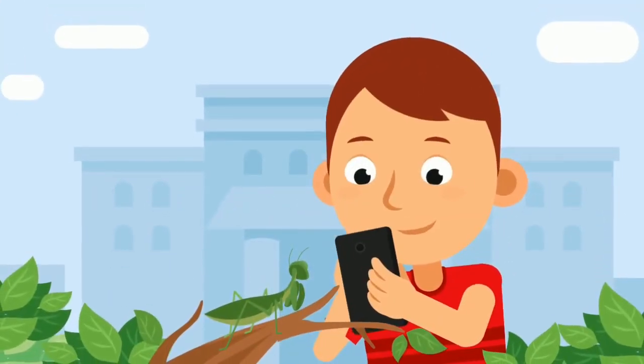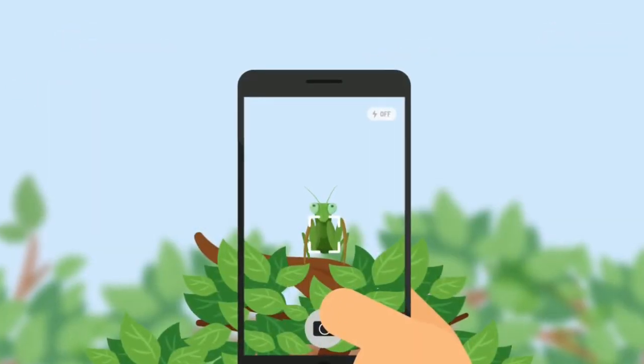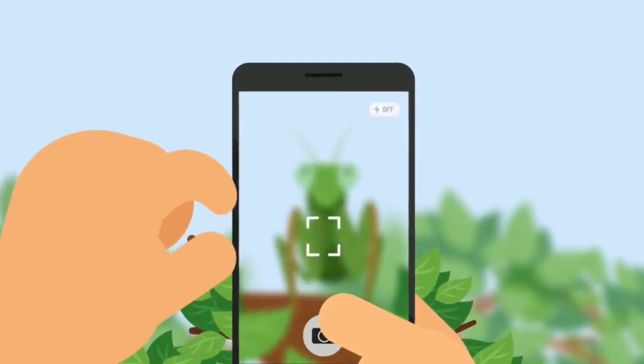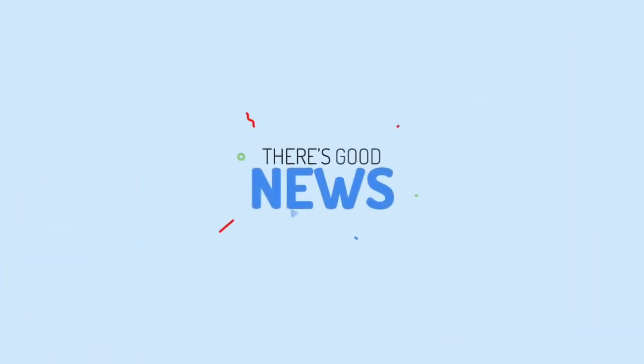Take Billy, who was trying to capture a picture of a praying mantis for science class. He can get an okay shot, but he is unable to get the magnified close-up masterpiece he wants to impress his teacher and classmates. Well, there's good news.